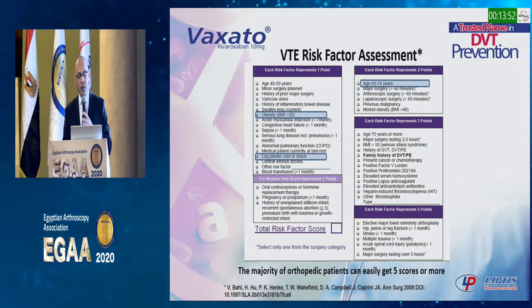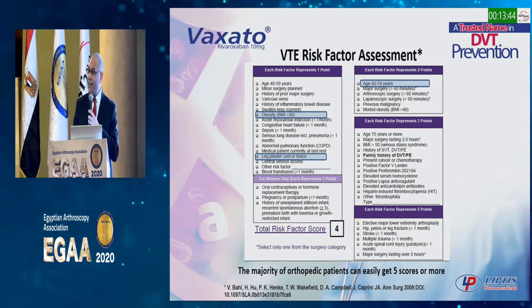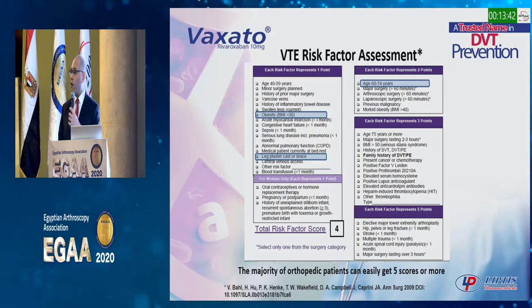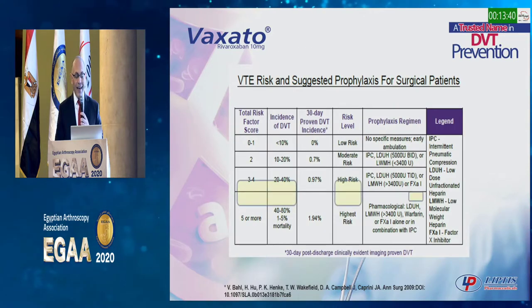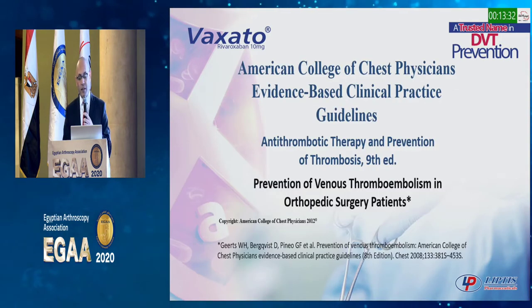But when you look at cases that are not as aggressive, an obese patient with a leg plaster who is elderly, in fact, this patient achieves a risk factor score of 4, and 4 is still considered high risk for developing DVT. In those cases, factor 10A inhibition is still indicated as prophylaxis.